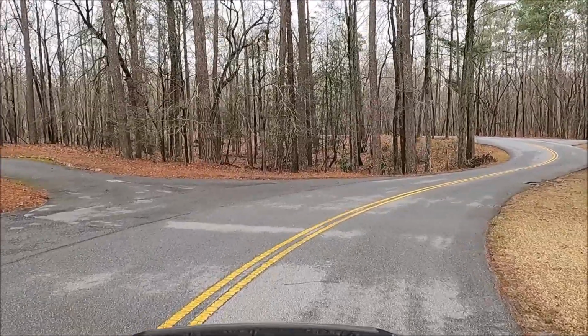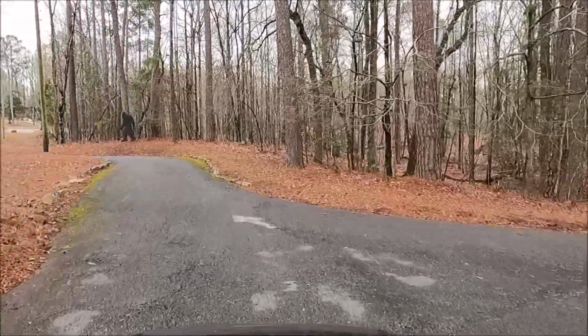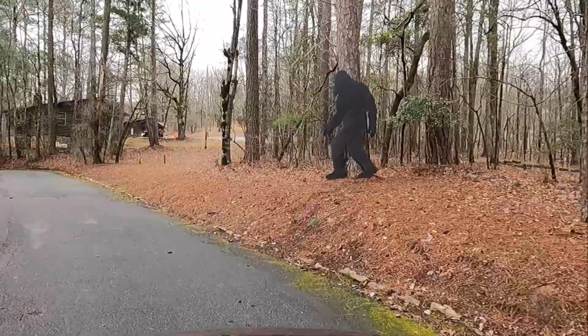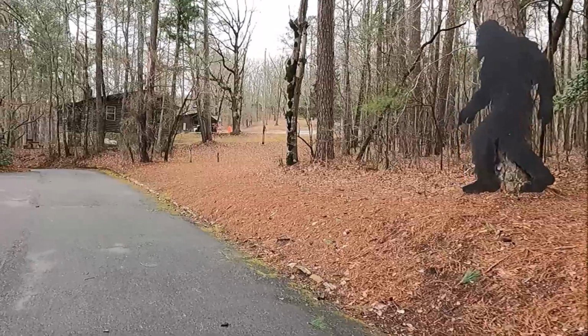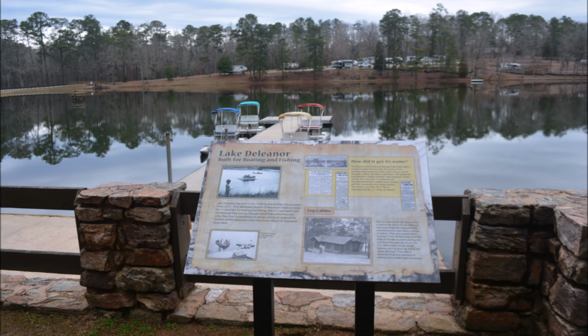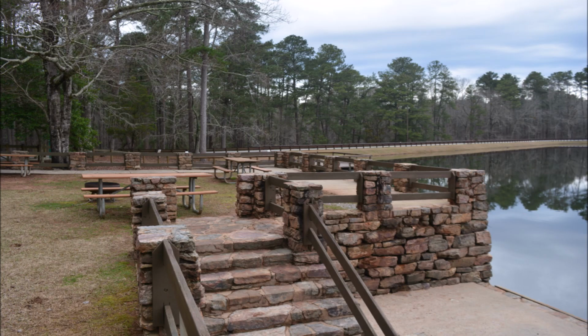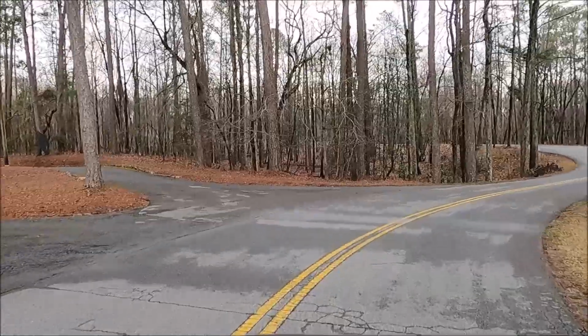When you come to this part of the park, you can either take this left here and go up and see a Sasquatch. And there are restrooms here, and then it overlooks the lake. You can see the campers across there. Or you can go straight, and this is where we'll go see the cottages.